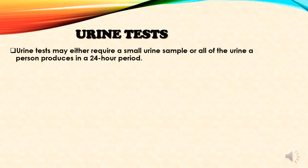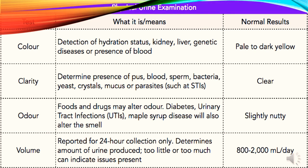Urine test. A urine test may require either a small urine sample or a sample collected during a 24-hour period. It shows various aspects of urine, the color, clarity, odor, and the volume, and the normal values are given.